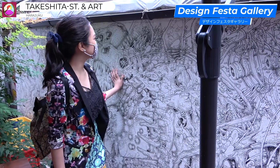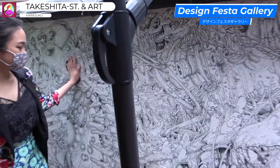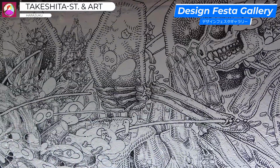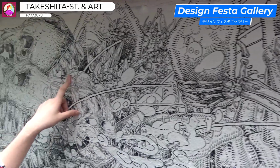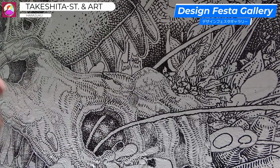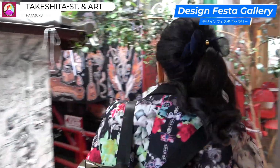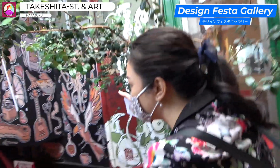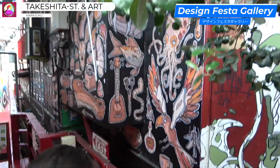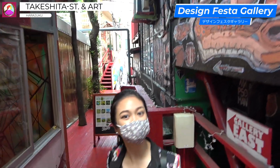hand-drawn. That's amazing. I like to draw myself as well, but I've never had a chance to make something this big. Are these guys from Totoro? If you know Totoro, you might think that they are, but I don't know, they might be original characters for this piece. Ooh, look here, everything is art. The walls, it's way over there as well. So pretty.